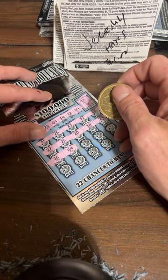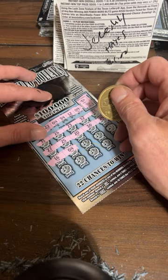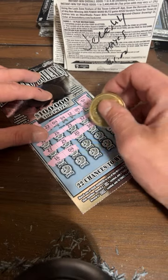Why do you buy scratchers? You have like a 25% chance to win. A casino is like 40%. So you're just wasting money. What is your biggest win? $1,000, Rising Star. What is the most you've ever won in your life?